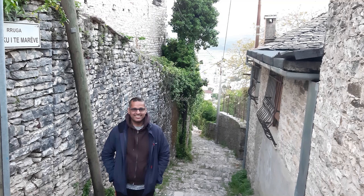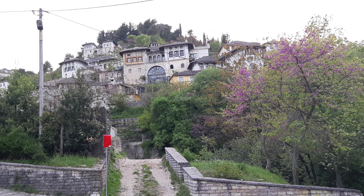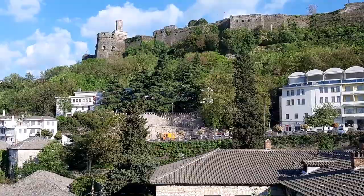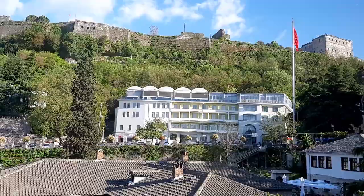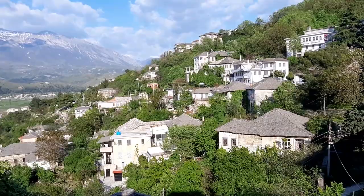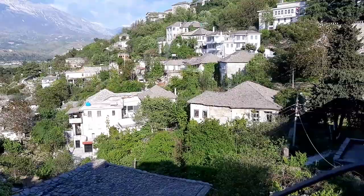Hello, I am in Gjirokastër city in Albania and wandering in the city doing the sightseeing. This is a view from my hostel. There is a castle on the top. Albanian flag. This is a Gjirokastër town in Albania.